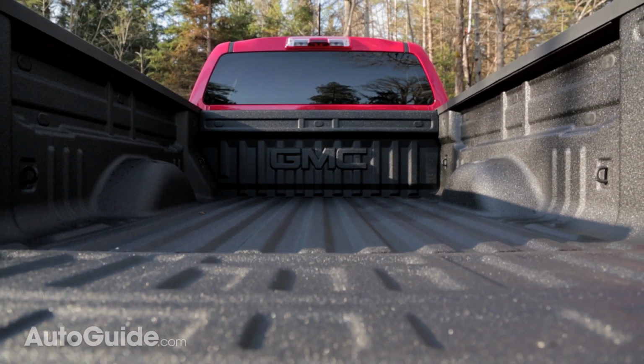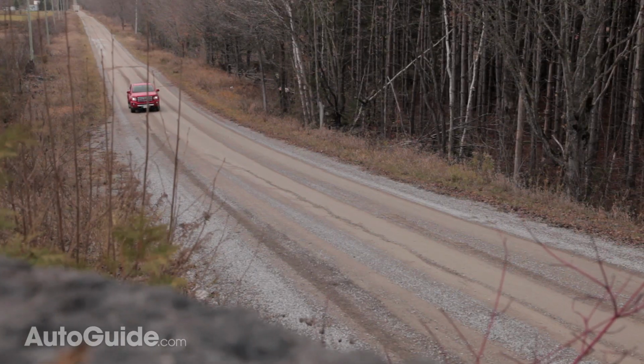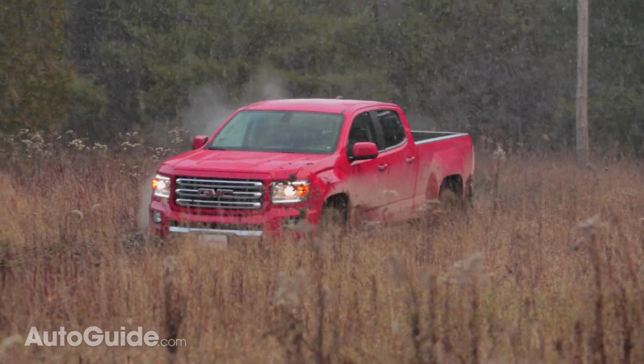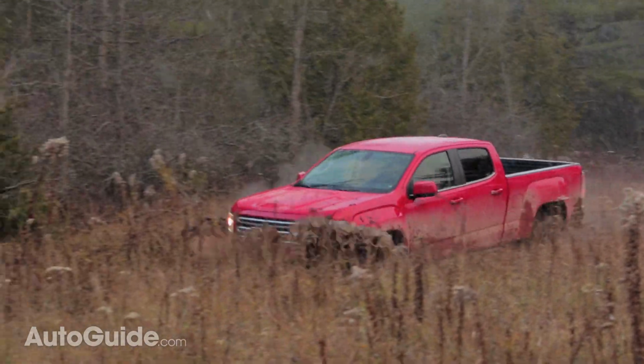Yeah, and overall, the 2015 GMC Canyon is a really good truck. I am personally blown away by this thing. I did not realize it would be as excellent as it is. I think it's safe to say that it leapfrogged its competition by a huge margin, and now those guys are going to have to play catch-up to this truck.